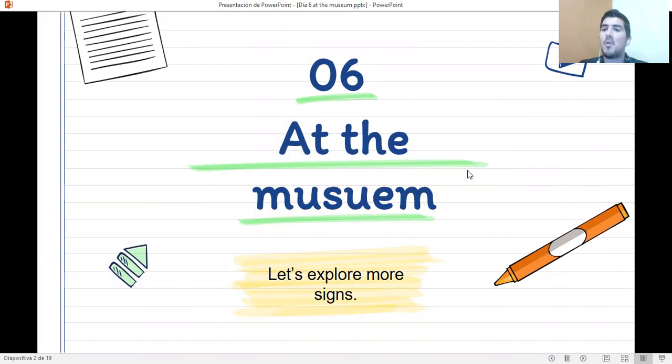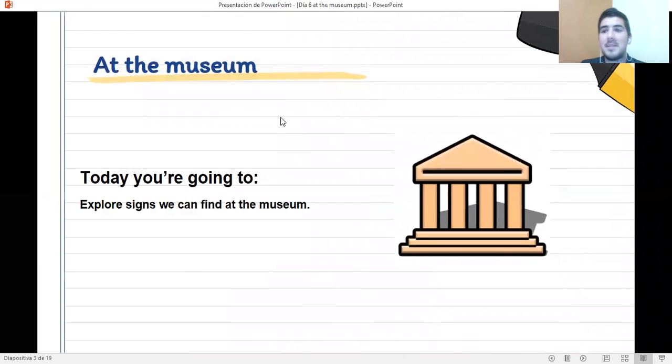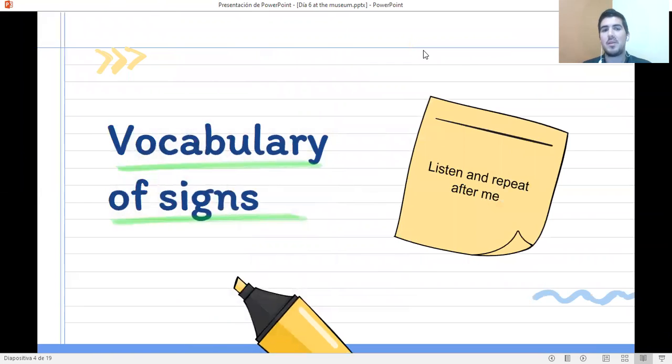Let's explore more signs. En el museo, vamos a explorar más señalamientos. Ahora vamos a hablar de los señalamientos que podemos encontrar en el museo. Today, you're gonna explore signs we can find at the museum. For that, I have this activity for you, yes?